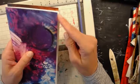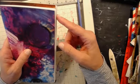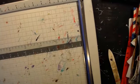Again, the heavier weight cardstock is going to start building up on itself, and that's why it sticks out. So if you don't want anything sticking out, then you need to trim this a little smaller than 4 inches, 3 1/4 or whatever, so it doesn't stick out. That's totally up to you. So there's that one.